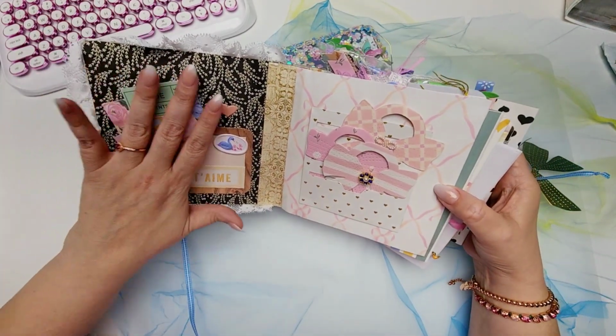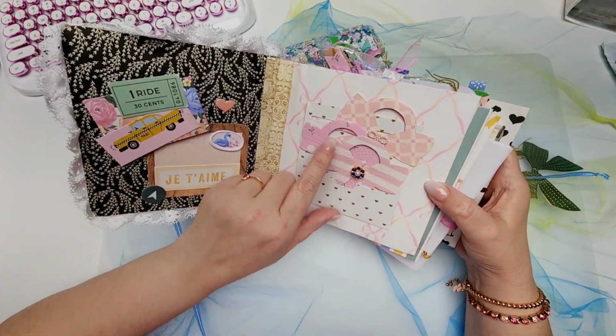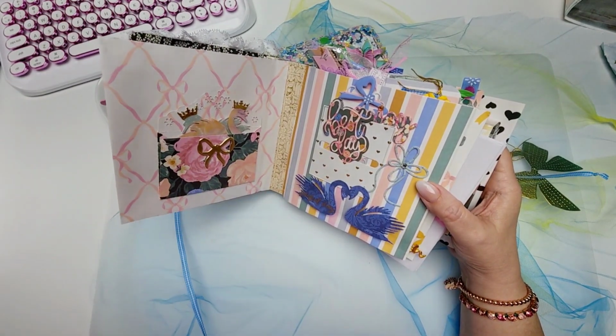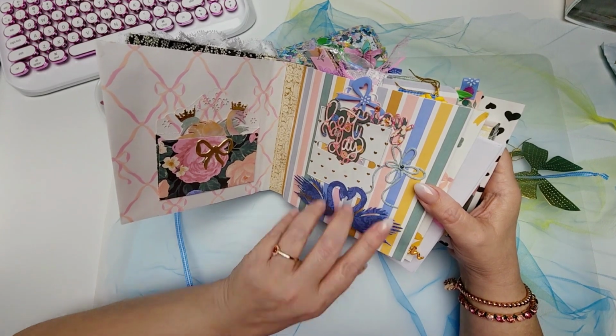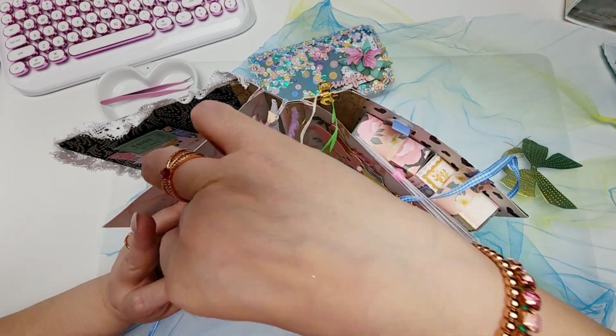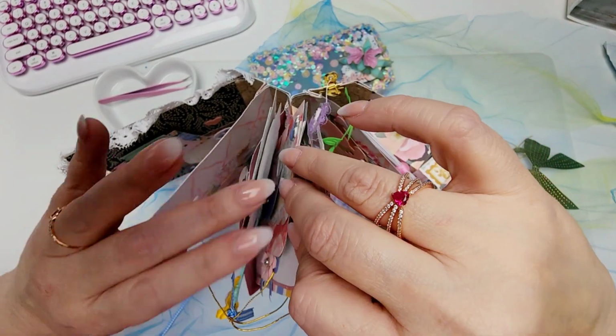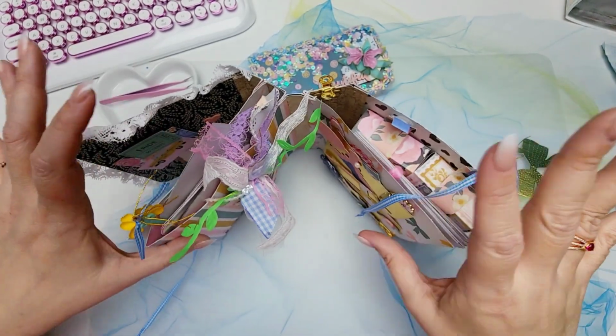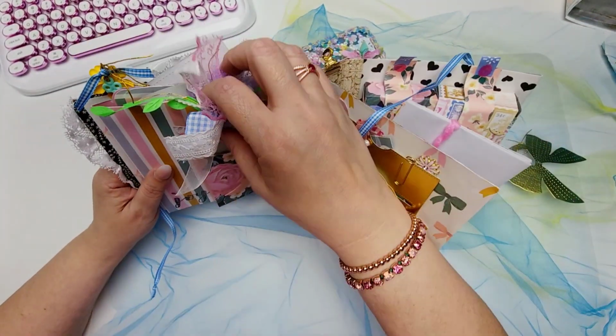Look at that. We've got just some ephemera here at the front. A little pocket with bag toppers. Some little swans with crowns. Some die cuts. Look at these little swans. Oh my goodness. What is in here? Are these cards? Oh my gosh. They're Memory Dex cards, you guys. You have a whole set in there. Look at this. How cute.